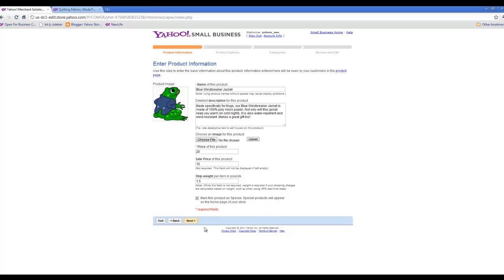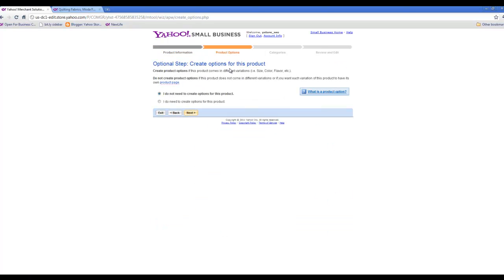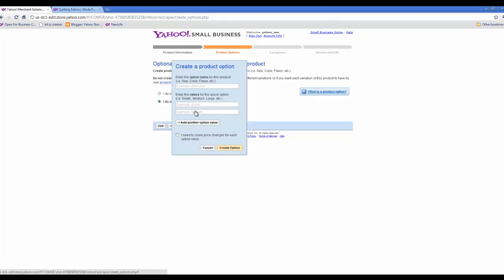Click on Next. And here's where we create options. And options are, okay, if you've got different sizes or you've got different colors, different variations of the product. Maybe you're going to sell half a yard, or 2 yards, you know, something like that where you want to offer different options. So we're going to say I do need to create options. And for us, we have sizes. So we're going to do size small, medium, add another one, large.